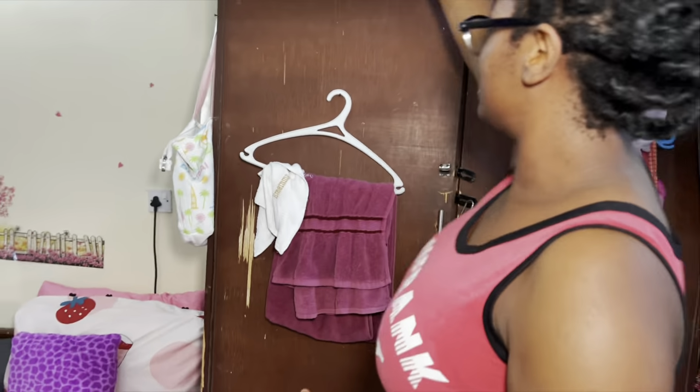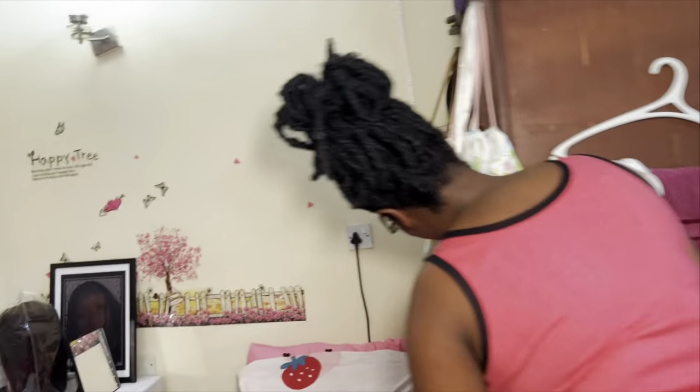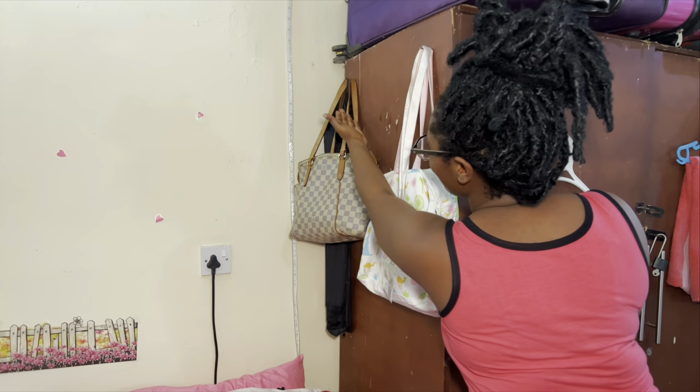Then this is my locker. These are my boxes. This is my roommate's room. Oh, I forgot to wear my bag. These are my bags. This is where I hang my tripod.